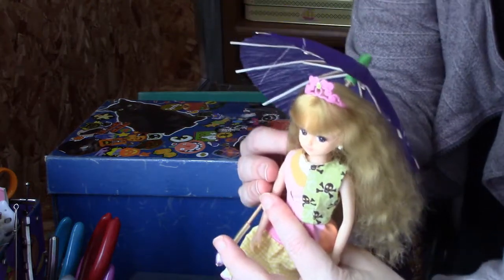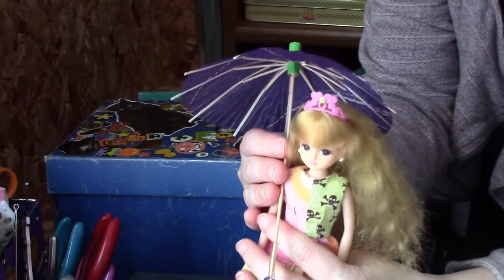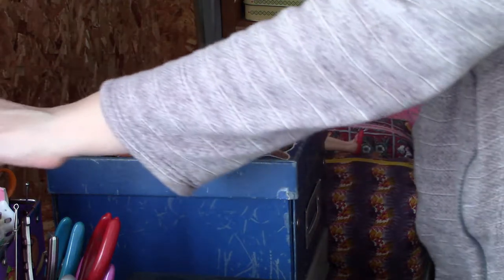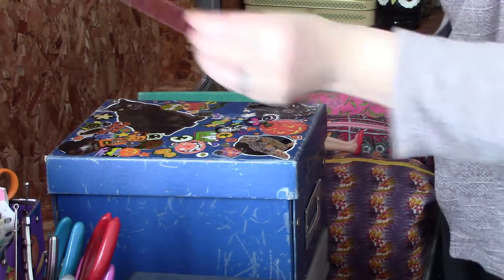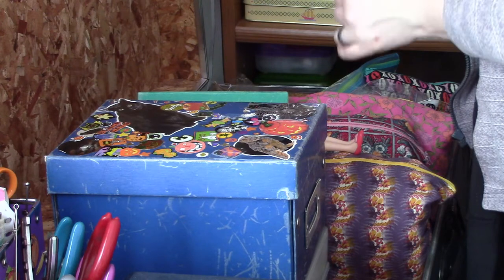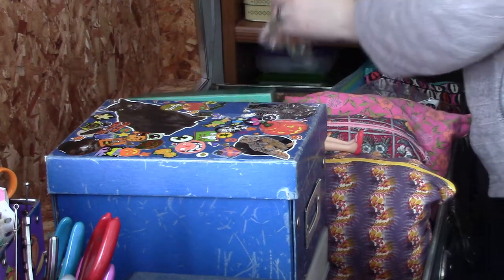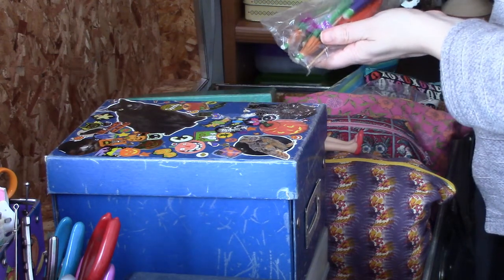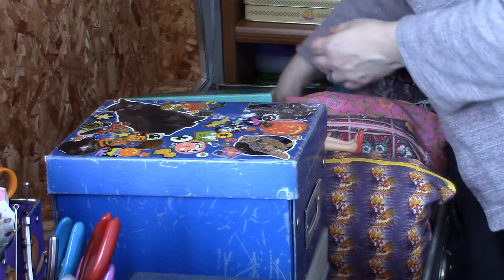Isn't that a wonderful size for dolls? Like I said, I found these in a thrift store. I did find them online. I forget what they were called, but they're about 6 inches, or 15 millimeters across. And it seems like those sizes will help me find more. So if you want to look for them, there are paper parasols that are the correct scale for dolls.